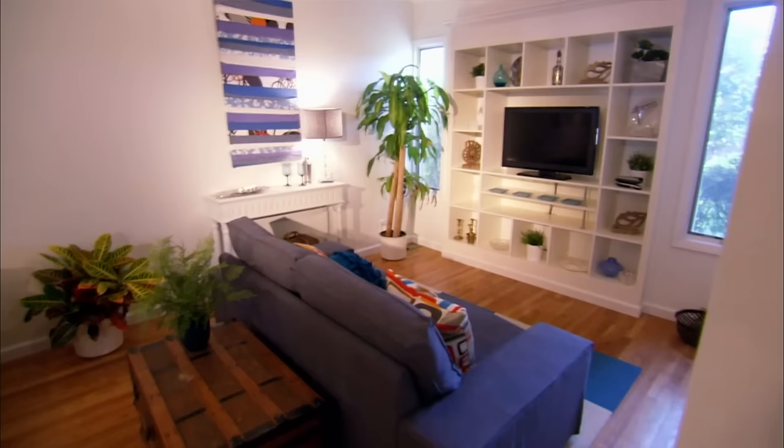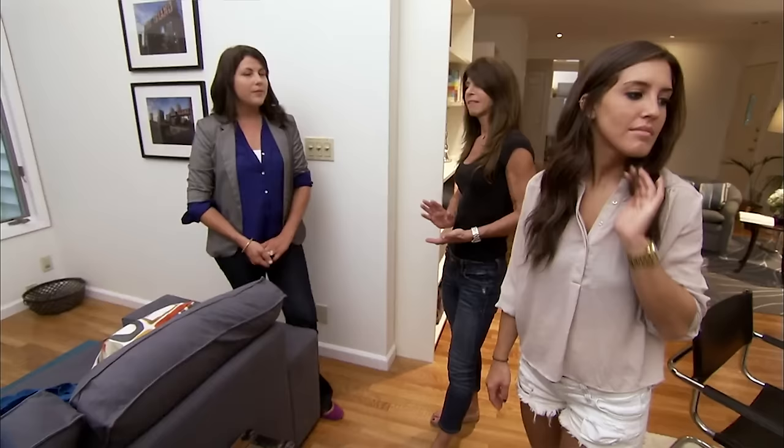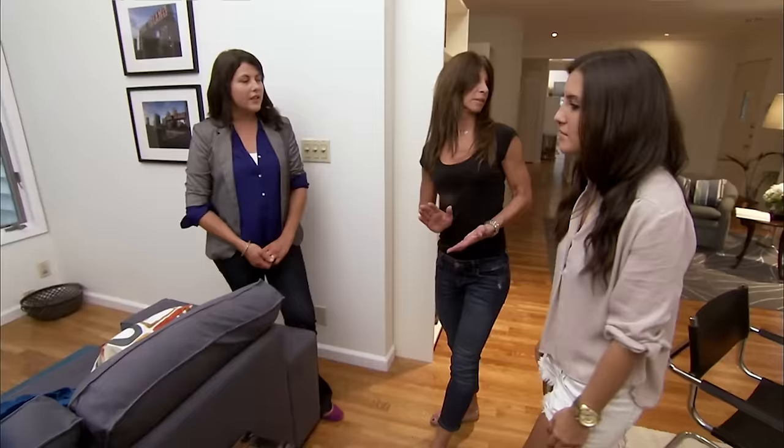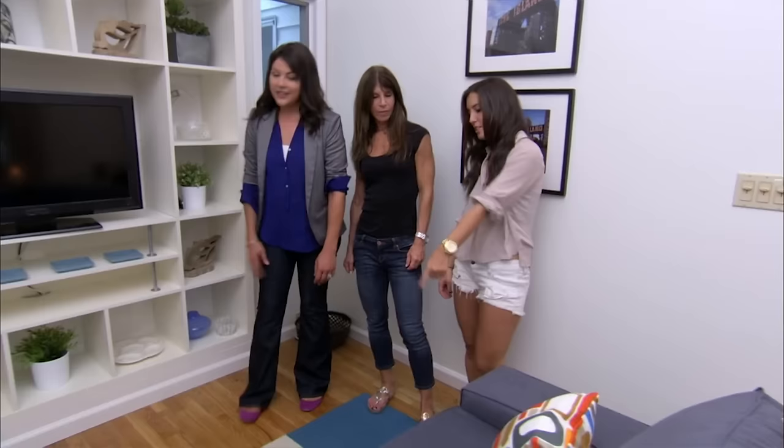When you're selling your house, it's all about showcasing how you can use a room. And now you've got a seating area, a TV area. So what do you think? I'm really blown away. It's so different. I would never have expected this. This is the rug me and Taylor made. I know it's not your favorite color, but it works. I'm so creative. You are very creative.